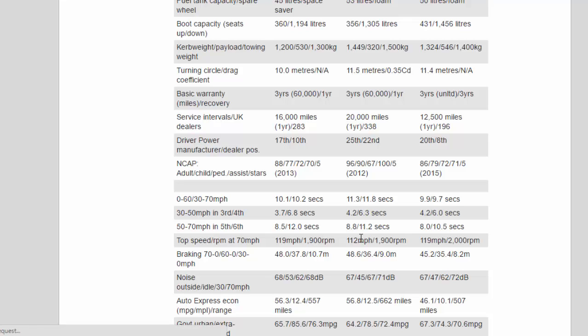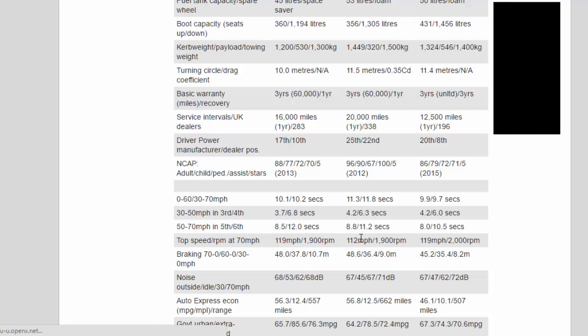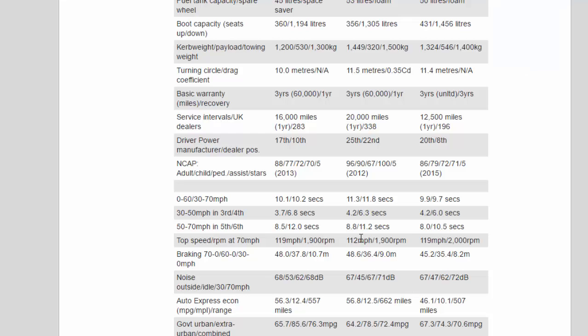8.0 / 10.5 seconds. Top speed / rpm at 70 mph: 119 mph / 1,900 rpm. 112 mph / 1,900 rpm. 119 mph / 2,000 rpm. Braking 70-0 / 60-0 / 30: 48.0 / 37.8 / 10.7 meters. 48.6 / 36.4 / 9.0. 45.2 / 35.4 / 8.2.